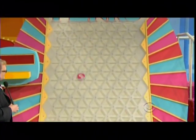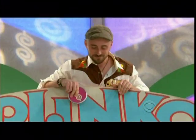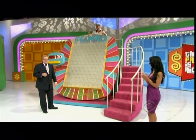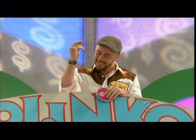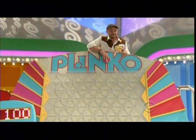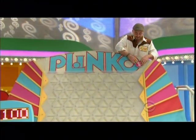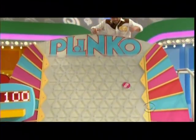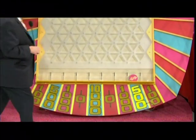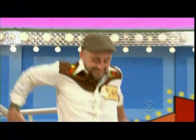Oh, here it comes right down the middle. Go back. But it's 100 more than you came in with, right? I'm trying to put a positive spin on the whole experience. Try to get the 10,000 right in the middle. Oh, he's going all the way to the right. He drops it all the way to the right. Come on back here in the middle. Come on back to the middle. $500. That's a step up from 100. That's $600. Come on down here.